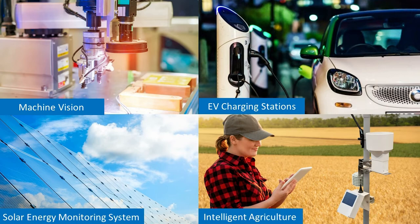IEP-5000G is able to collect and process field data in remote industrial environments, and it is your best edge computing solution for machine vision, such as pick and place, contouring, and alignment, solar energy monitor systems, EV charging stations, and intelligent agriculture.